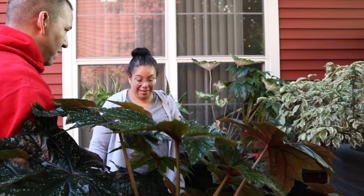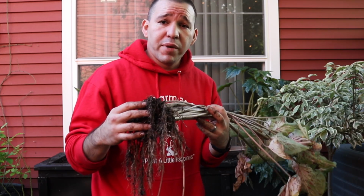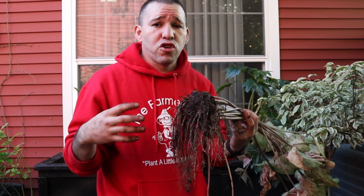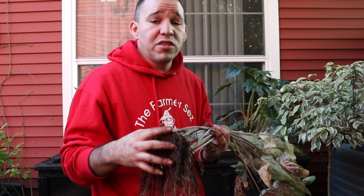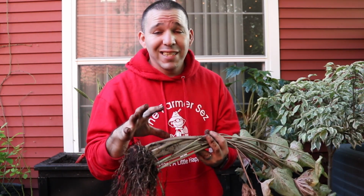Alright guys, so here are the caladiums that we have in the window box. These are the Peruvian winter caladiums that we had in the box. Now it's a little bit early to start pulling these out, but you still can save these. You just put them in a dark area like a garage or storage room and let them wilt back and you can save these bulbs. Unfortunately, these we're not going to save.